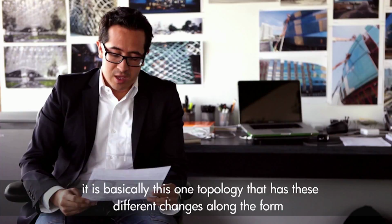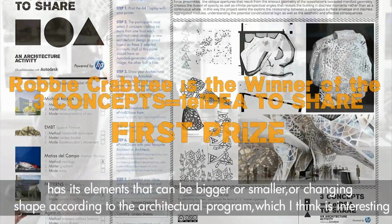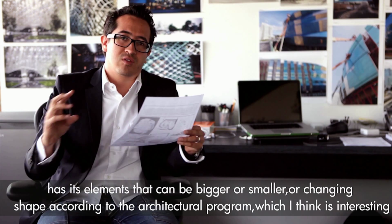And the parametric structure that was designed has these elements that can be bigger or smaller or changing shape according to the architectural program, which I think is interesting.